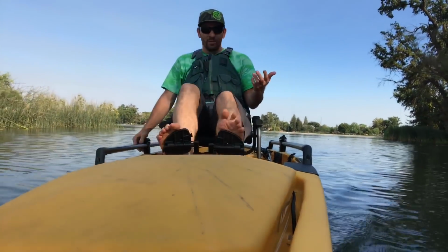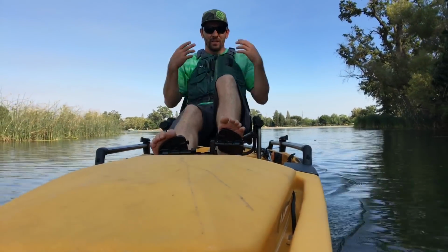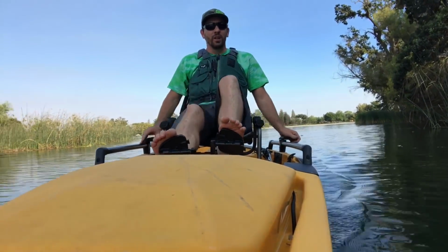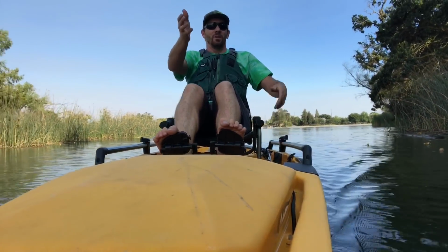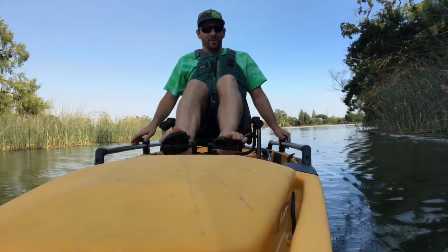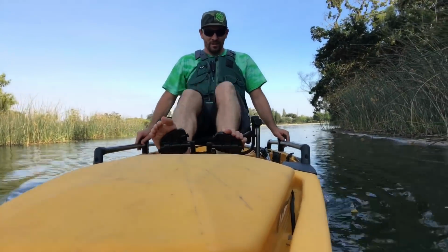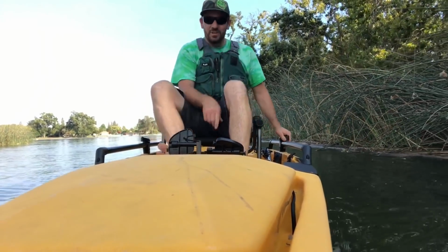Really my only one gripe is just the pedals themselves. They're powerful, but you lose a lot of control and dexterity. Like, I'm going forwards, if I wanted to stop and fish this spot, I gotta reach down here and consciously pull a lever and back, and it's not super intuitive.